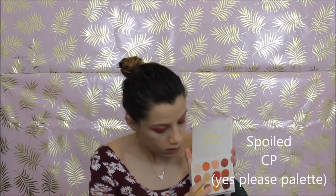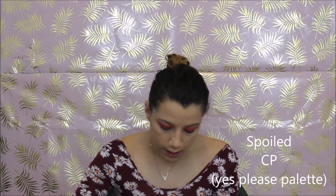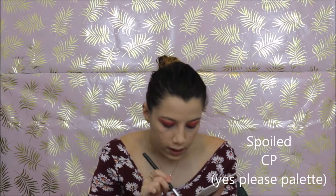I think I'm gonna go into Spoiled. Or no, yeah, Spoiled, which is this reddish color from the Yes Please palette. I'm gonna use that same dense crease brush and further smoke this out.